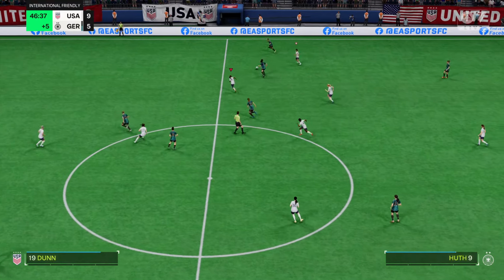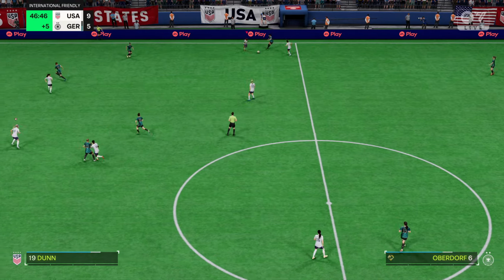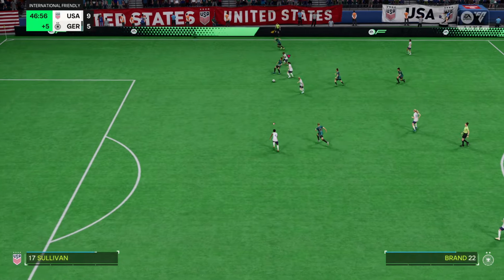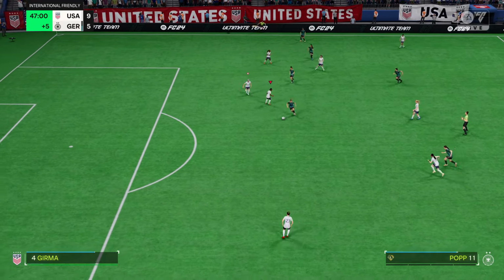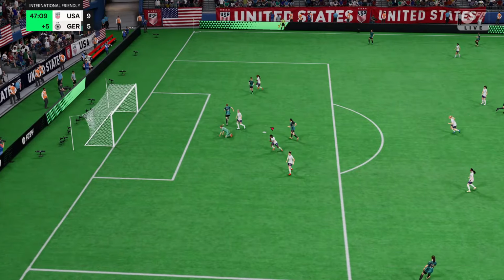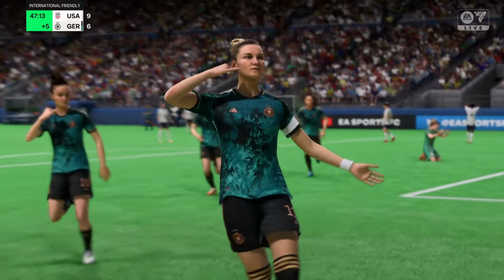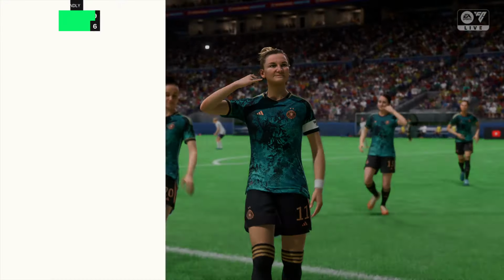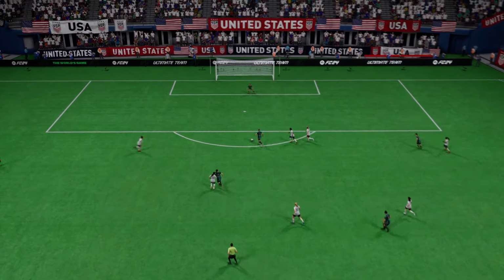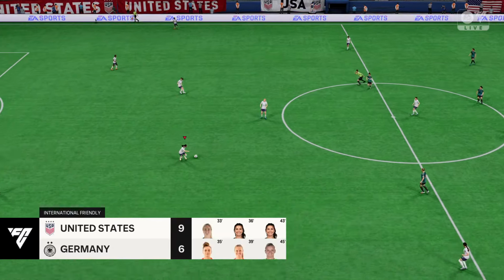Oberdorf. On to Magul. Jule Brandt. And is she going to score from here? Oh, a goal! She's gone and done it! She's gone and found the net! Well, here it is. Head down, hit through the ball, and get it on target. That's a top-class finish. There was no stopping that.